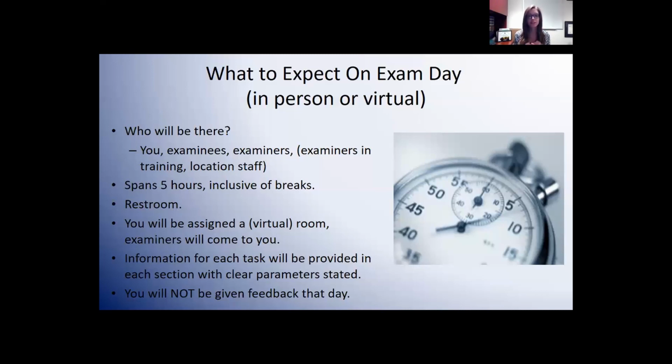Information for each task will be provided in each section with clear parameters stated. So you're not going to go into a portion of the exam and wonder, wait, was I supposed to remember all the things I'm supposed to do now? We'll explain that to you. And then you will not be given feedback on the exam day. This is normal protocol.